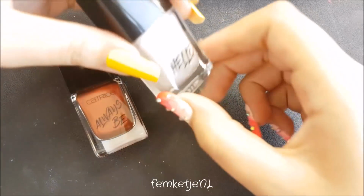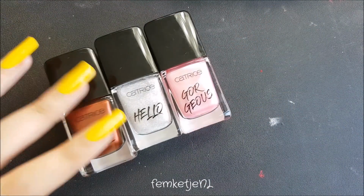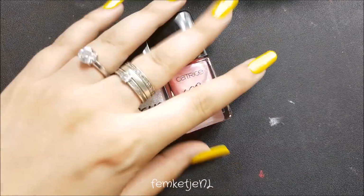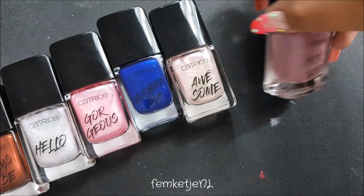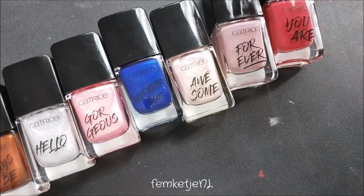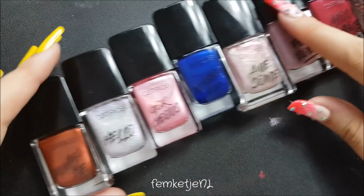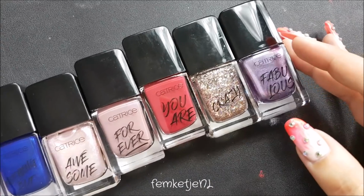Then the last items I got are 9 nail polishes from the new autumn winter collection by Catrice. And I think I'm just going to close my curtains for a little so I can really show you the colors more accurately. Okay, I feel like this is a lot better to show you all the colors. It's just extremely hot here in the Netherlands, so I really wanted to have my window open and stuff. But yeah, these are all the 9 colors I got. They don't even fit in the frame.